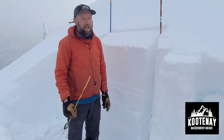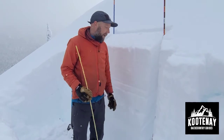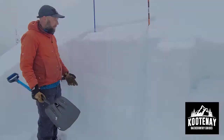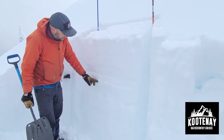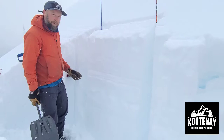It's going to get tricky, and we're going to need a lot of patience dealing with this layer of surface hoar over the next while here. All right, so I'm going to do some testing on this layer, this January 26th and the January 16th over the crust, these two layers, with an extended column test.